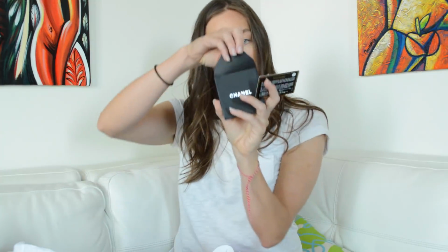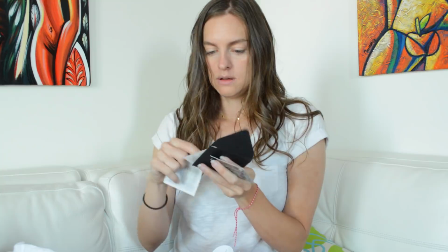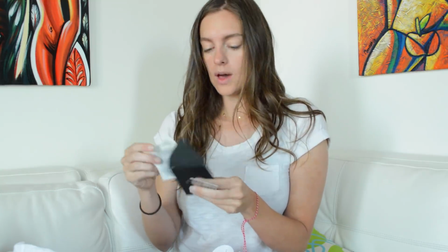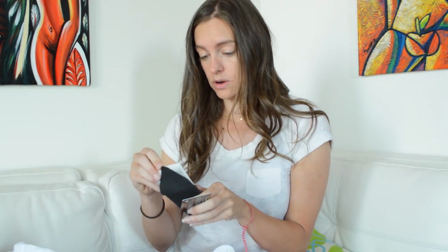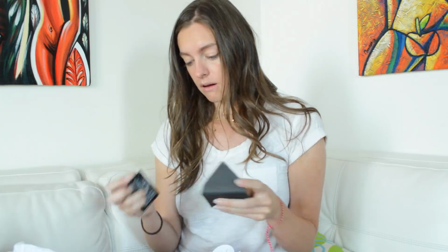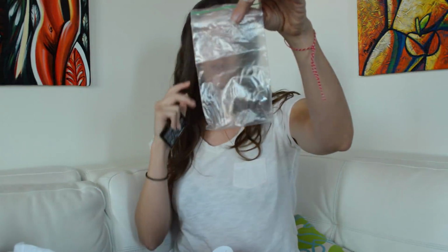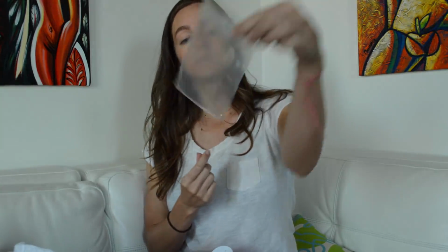And I don't know what this is. It is a sticker that says Chanel. So if you have a car, you can stick this on your car. I have no idea what that is or what it's for. It might be an old version of the care card. And I guess Leather Surgeons, I don't think Fashionphile did this, I think Leather Surgeons put this little bag here to kind of keep things organized, which is nice.